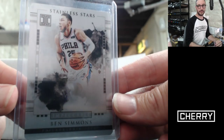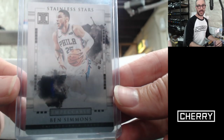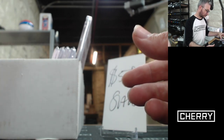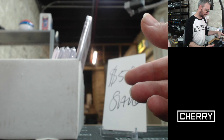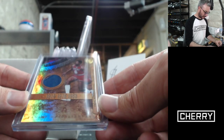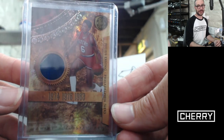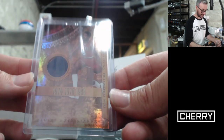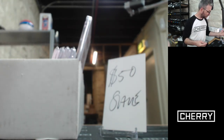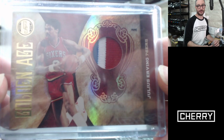James McDonald, Magic Johnson. Ben Simmons, stainless steel. Dr. J, to 25, numbered 1 of 25, patch. From Gold Standard, an old set. 2010-11, that's when I started. Dr. J, numbered 7 of 25.